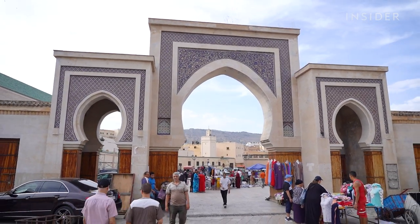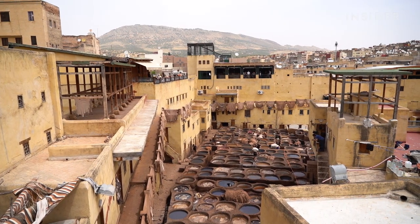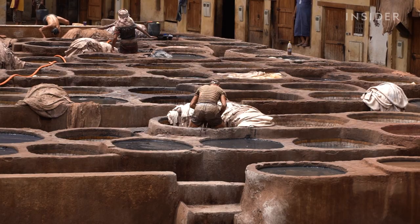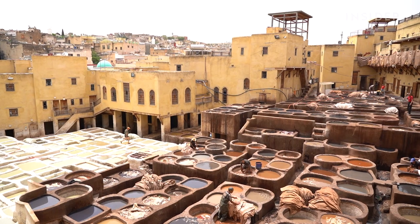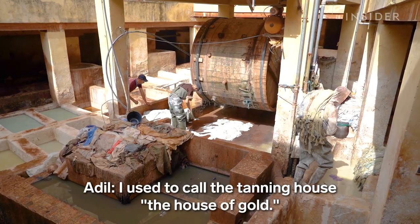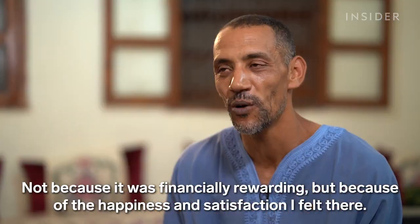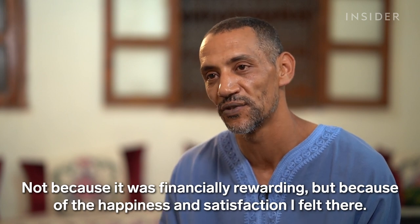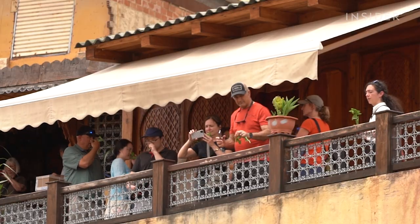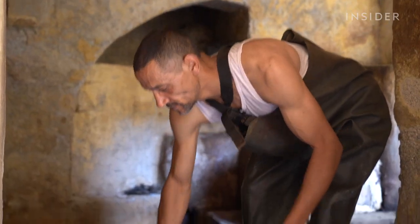These arches surrounding Fez lead to its market's narrow paths. To find the tannery, all you have to do is follow your nose. The scent of dead animal skin and feces fills the air at the souk, a leather bazaar that houses the three biggest leather tanneries in the city. For most, the smell is unbearable. Local guides give tourists sprigs of mint to place under their nose when they visit. But for Adil, it's part of the tradition.